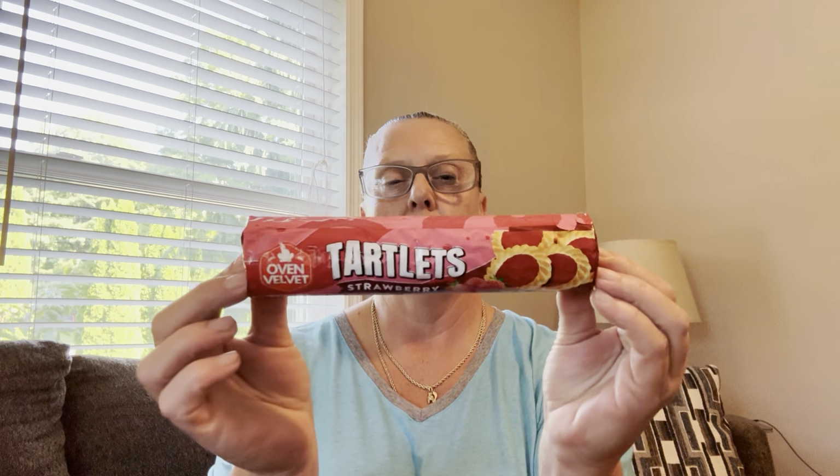This was new to me, and this is by Oven Velvet. These are called tartlets. They are strawberry flavored, 4.94. There it is right there. This is a product of Brazil, but I thought they looked kind of interesting. Now, I usually like to make my own little tartlets, but in a pinch, sometimes it's nice to have something in the cabinet.